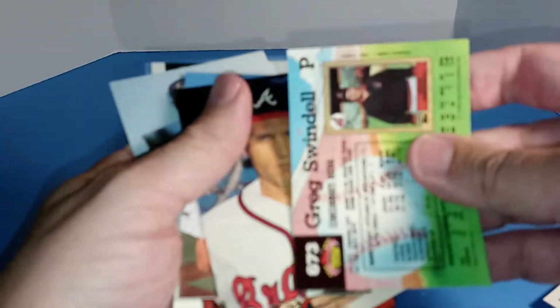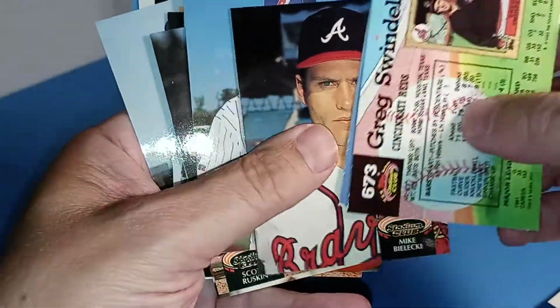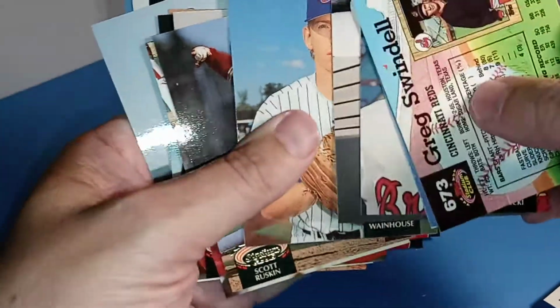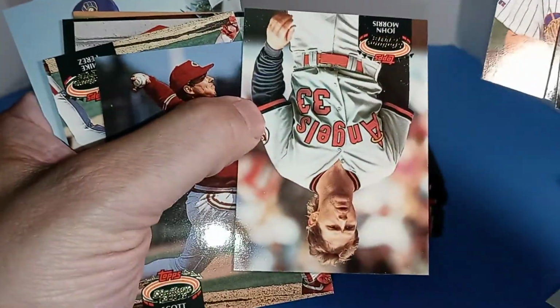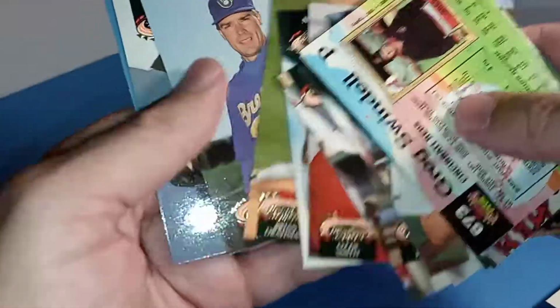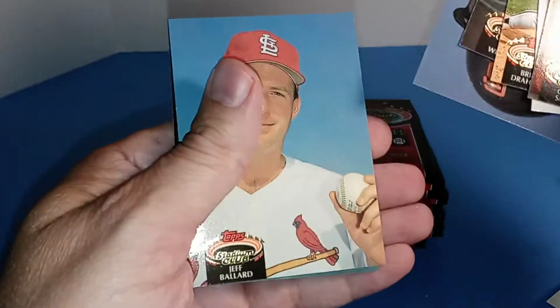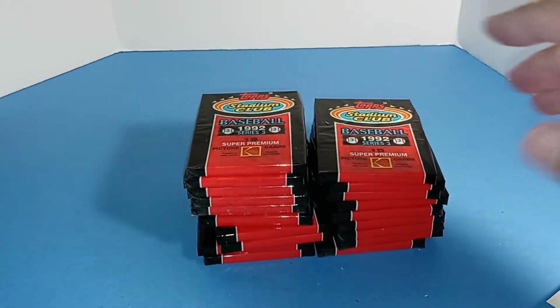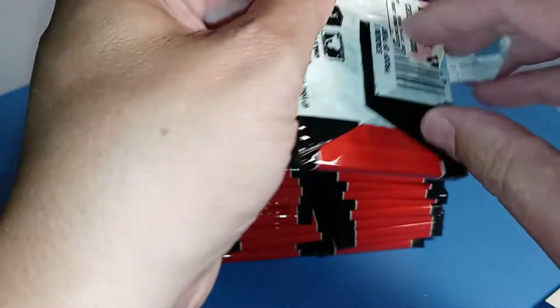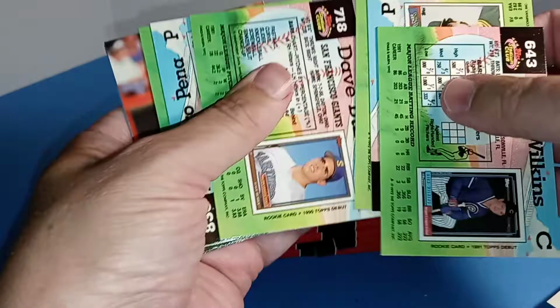Okay. So I have Greg Swindell, Valdez, Mike Bielecki, Swaim, Wainhouse, John Morris, Ruskin, Mike Perez, Ozzie again, Tony Gwynn, Drummond, Wegman, James, Jeff Bellard. I don't want to get too worked up over some junk wax cards, but I'm definitely going to be pissed if there's no Griffey.